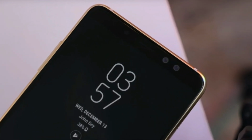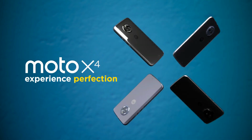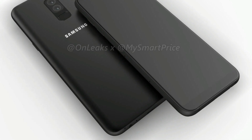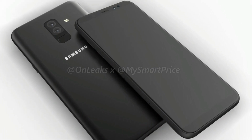Samsung haven't revealed any pricing, but it will be priced somewhere near the Moto X4. And remember, these prices aren't official. It could be expensive or could be even cheaper. Popular leaker Taron Leaks posted some renders of the Galaxy A6. These renders are based on CAD drawings, so these are legit.